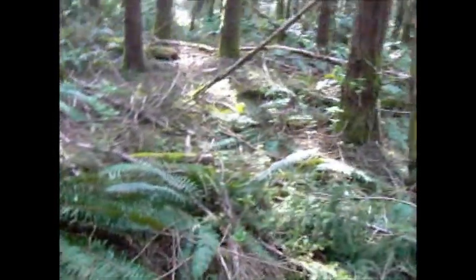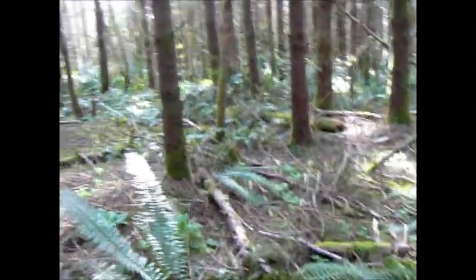Here's something here that I did not do. This is something that the snow did right there. Ripped that off of a tree above me somewhere. The ferns are all kind of laying flat, but as the weather warms, they'll pop up.